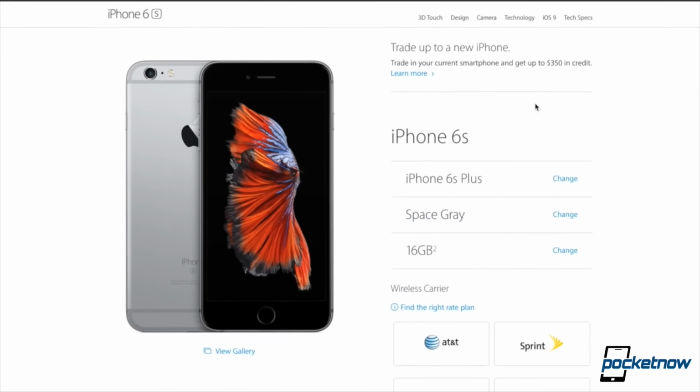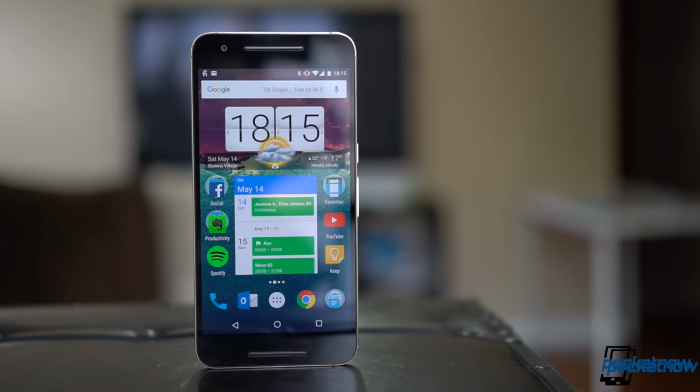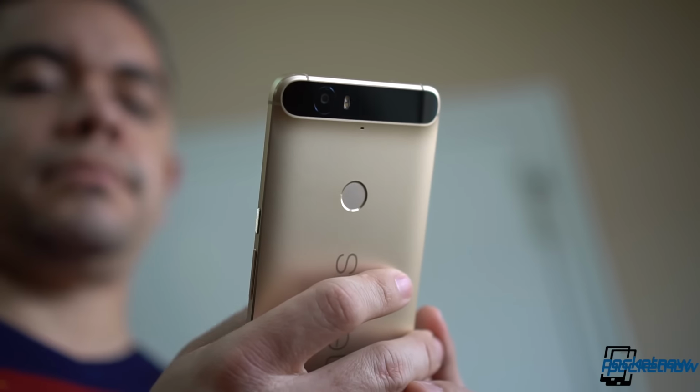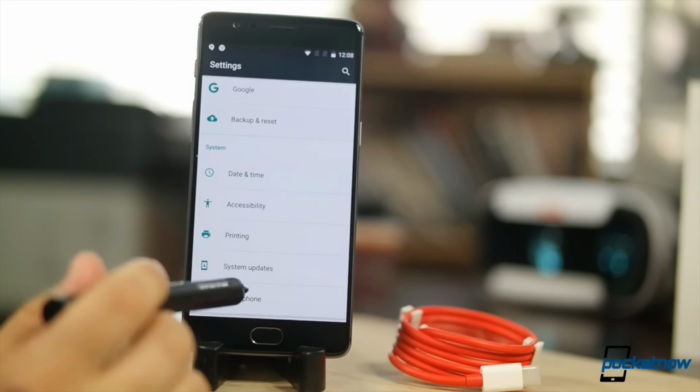Credible sources have already begun to confirm the minimum storage options for the iPhone 7. Design leaks show us that the two HTC Nexus devices might be identical to each other, and if you've got the OnePlus 3 RAM performance update, you might want to think twice.